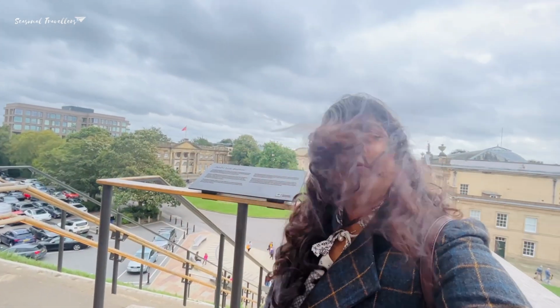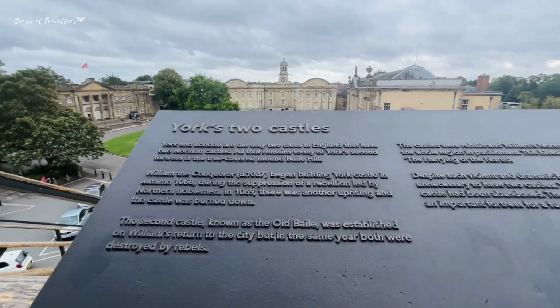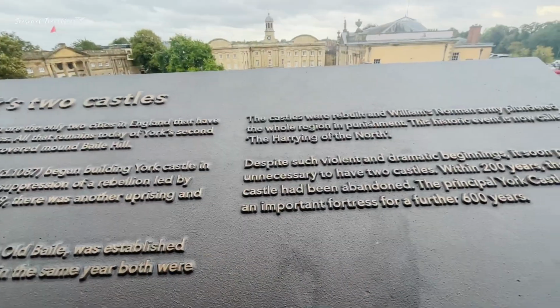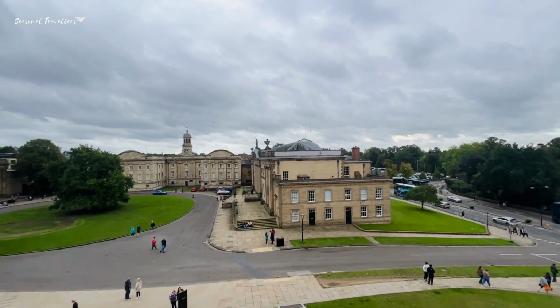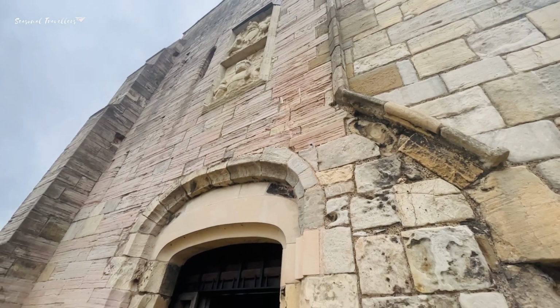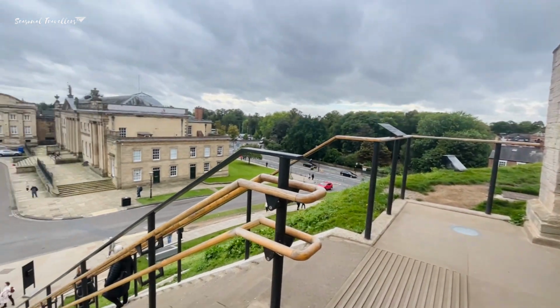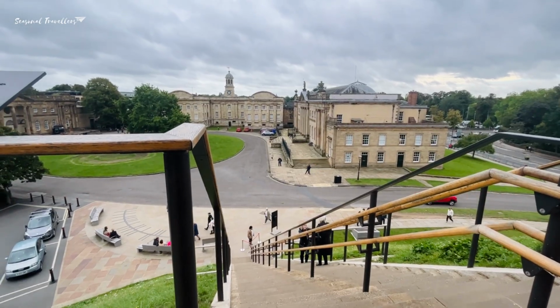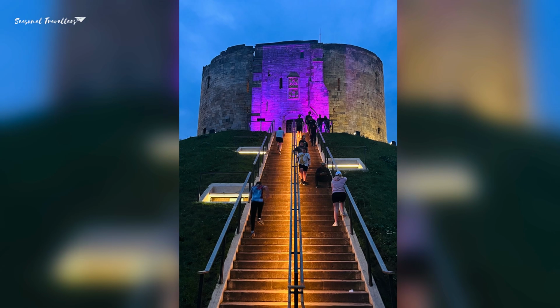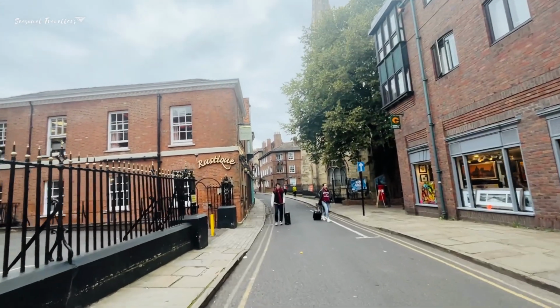Windy up here. I climbed almost 55 steps, but the view from here, it's lovely. The roads in York are very pretty.